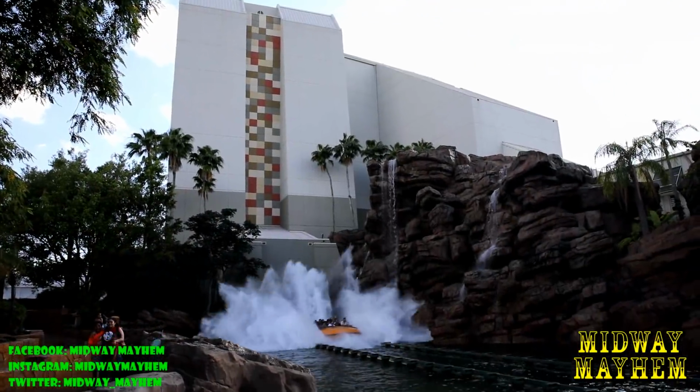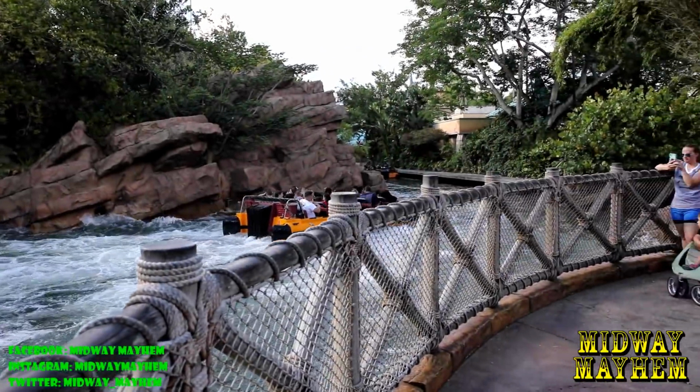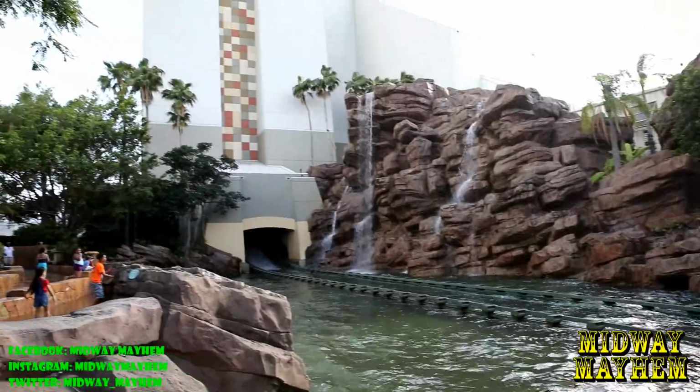Or you could ride this water attraction here, the Jurassic Park River Adventure. On a hot day, this will get you soaked. Same with Bluto's, of course. I haven't heard anything in regards to new rumors about Jurassic World coming here. We'll see though. Of course, we'll let you know if that changes.